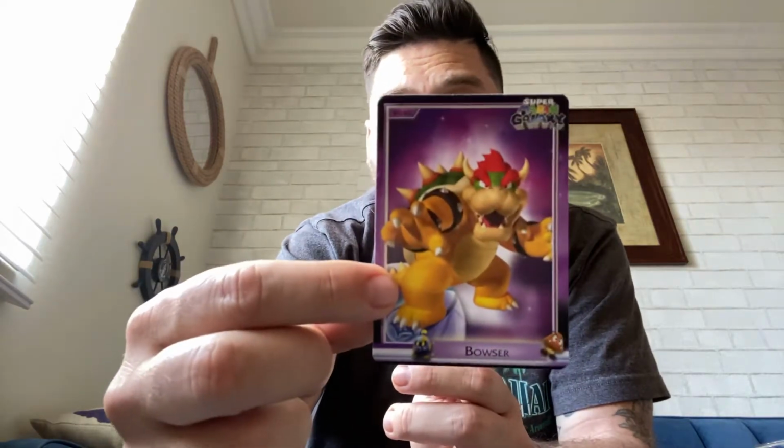However, you don't see a lot in PSA holders, and you don't see a lot at card shows, so I want to get ahead of that game and hit that 90s market that I just love, being a 90s kid.